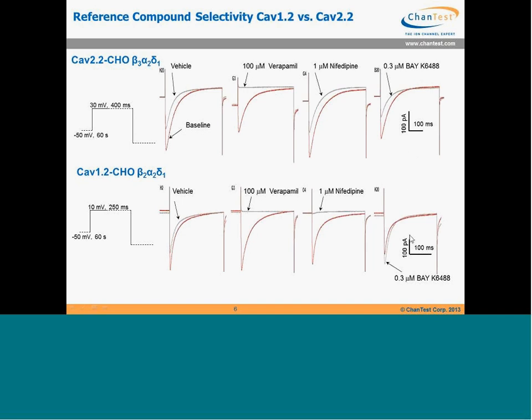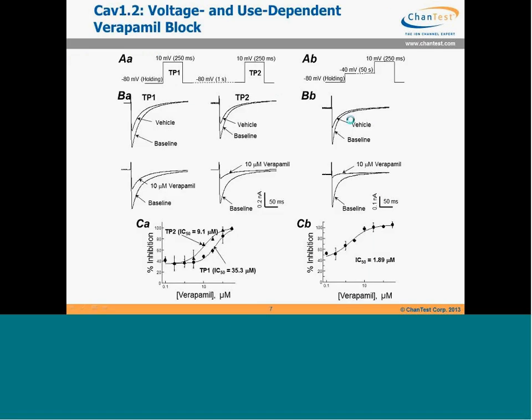Conversely, then, for BayK 8644, which is misspelled here, we see a potentiating effect, which is consistent with its known effects, on CaV1.2. But for CaV2.2, you begin to see some blockade, and at higher concentrations, you see an inhibitory effect of this compound. So we have a selectivity for dihydropyridines between these subtypes.